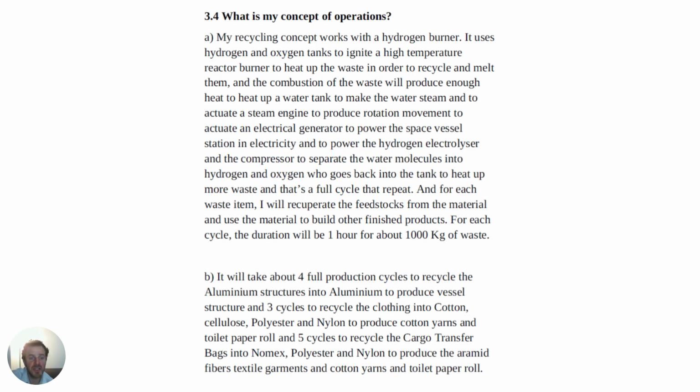We go back into the tank to heat up more waste, and that's a full cycle. And for each waste item, I will have to create the feedstock from the material and use the material to build other finished products, for example, metal and stuff like that. Each cycle duration will be 1 hour for about 1,000 kilograms of waste.